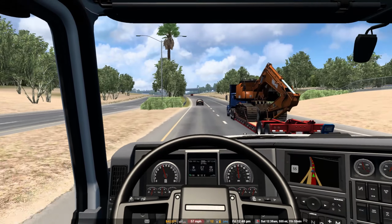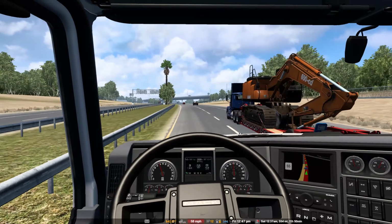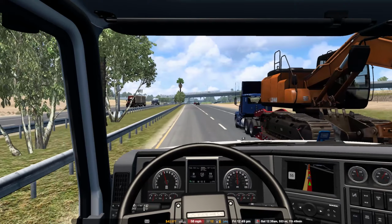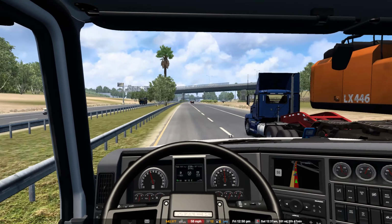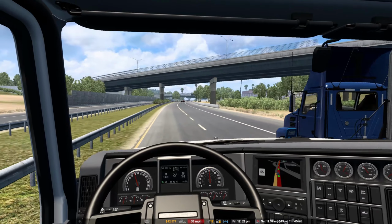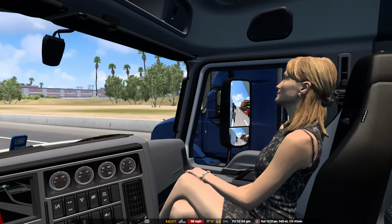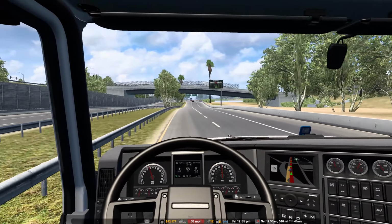I don't know why that trucker was slowing down. Were you brake checking me, dude? Or ma'am, whoever's behind the wheel? I never really looked at AI traffic to see. I wonder how many different kinds of AI drivers they have. Well, it's kind of hard to look over there and see.